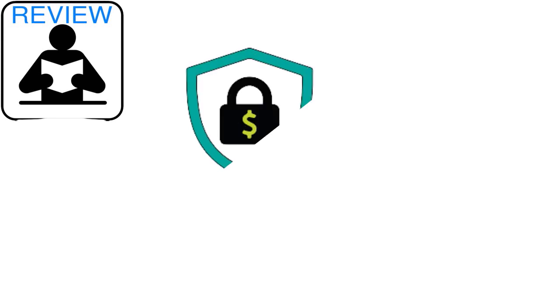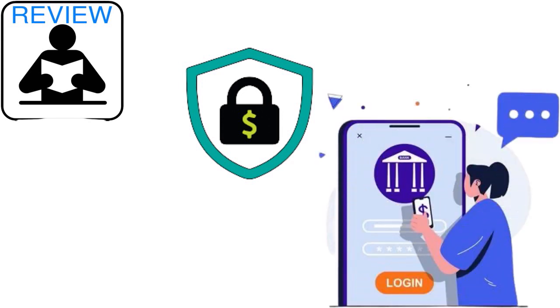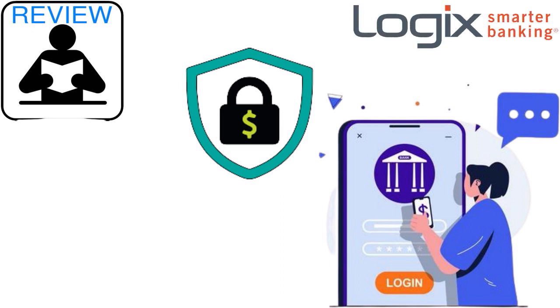You have interest-only payments, and you have overdraft protection for Logix business checking accounts if you do have a Logix business checking account for your single-member LLC startup. Okay, you also have access to, if you've been with Logix for a while and you want to diversify your funding strategy, you can apply for a capital access line of credit.